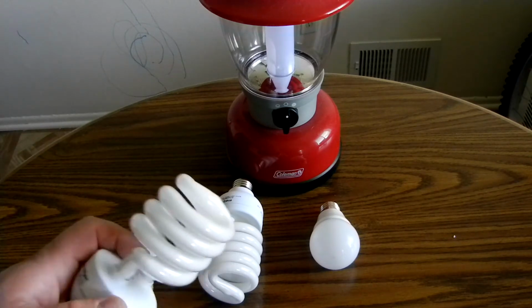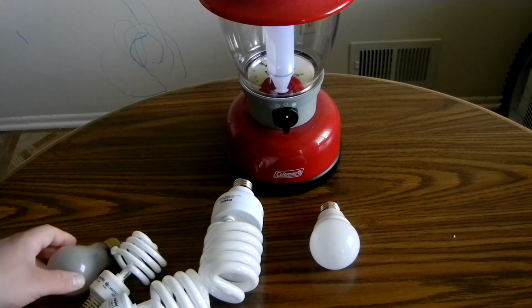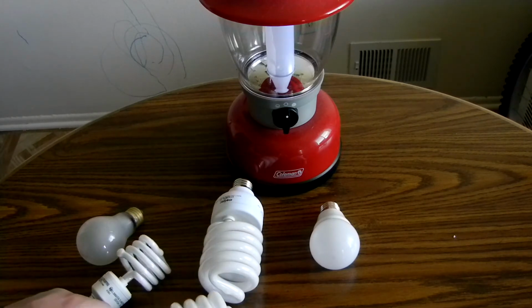I actually got this one just recently in a lamp that we had, because the LED dimmables are still harder to find and they're a little bit more pricey. So this bulb here was, I think, about $2.50 is what I paid for it.